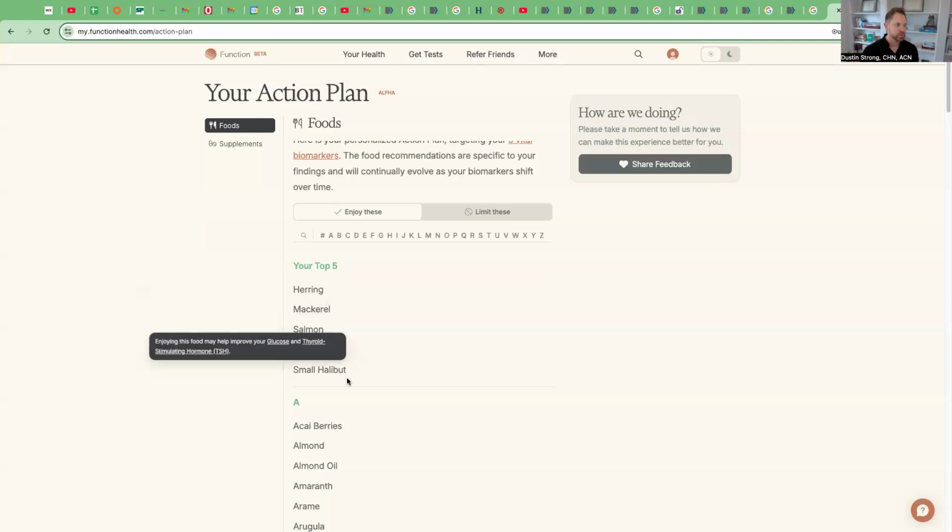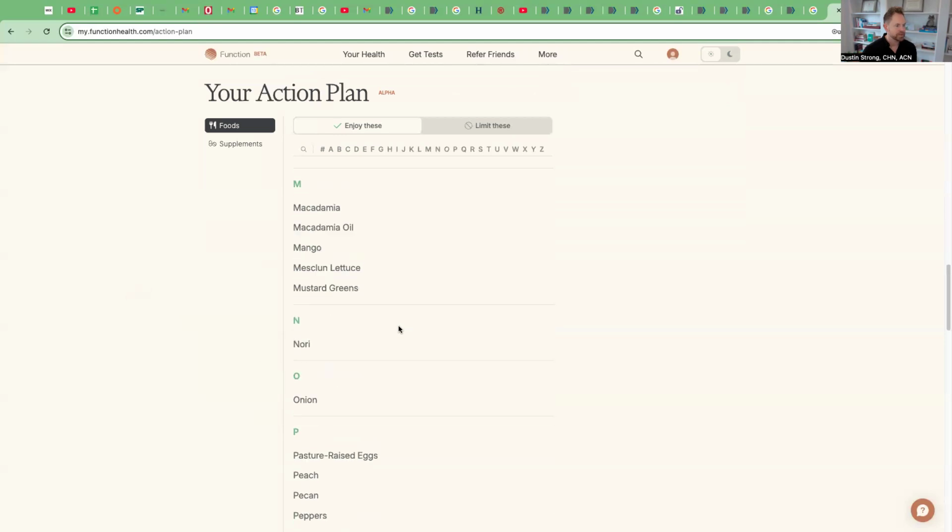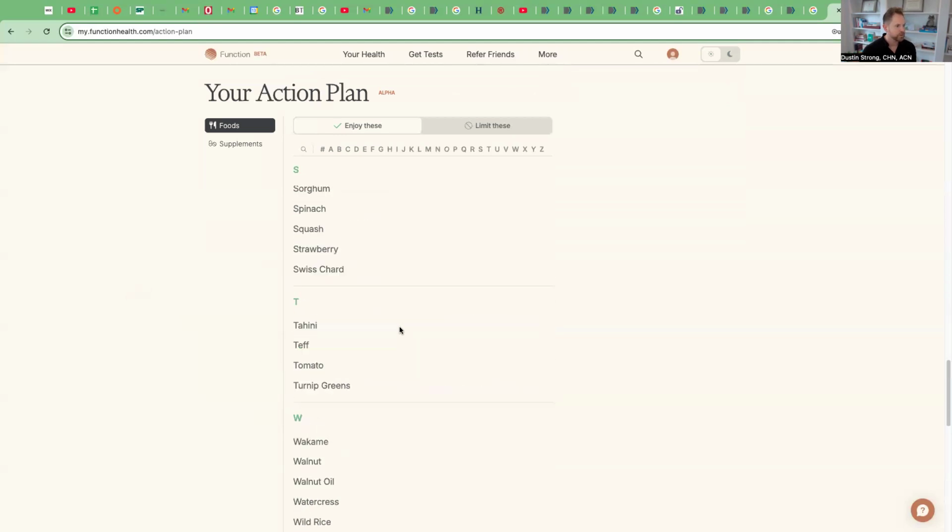So these fish, and this is one of the things I encourage people all the time, is try to eat fish at least 5 days a week. And full disclosure, I actually haven't been. I haven't been getting great sources of these as consistently as I think is ideal. It even gives you, look at this, all of these different food options. This is wonderful as it goes down.